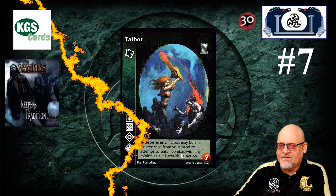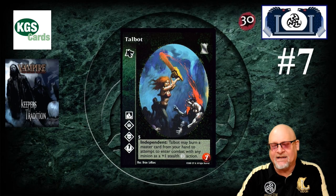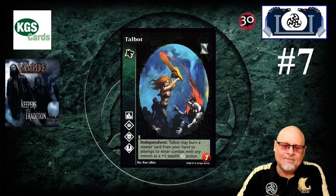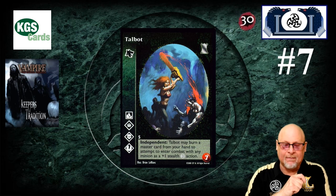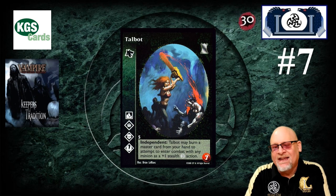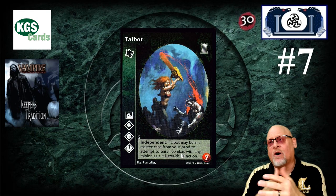Let's go to the number 7 spot. And we're getting back to my wheelhouse. We're going to some inner combat here. We got Talbot, 7-cap, Gangrel, Independent, Little Mountain, Big Paw, Big Skull, Big Cat's Eye. Talbot may burn a master card from your hand to attempt to enter combat with any minion as a +1 stealth D action. So not only do you get the enter combat with Talbot, but you can cycle cards.